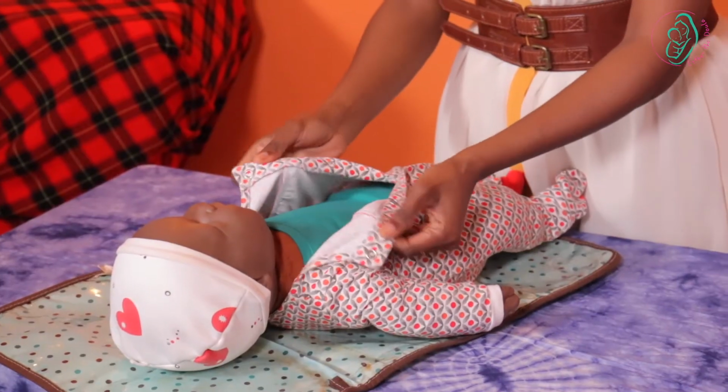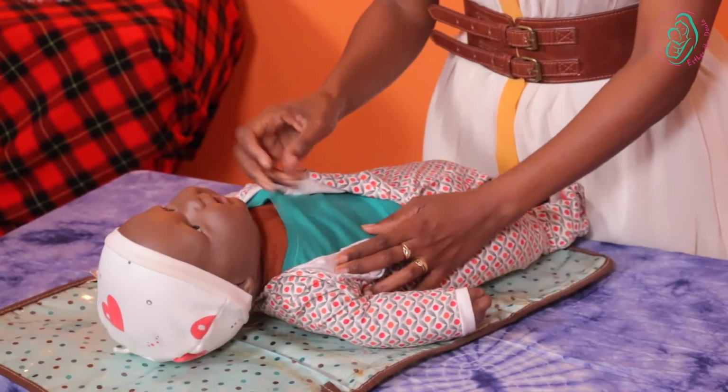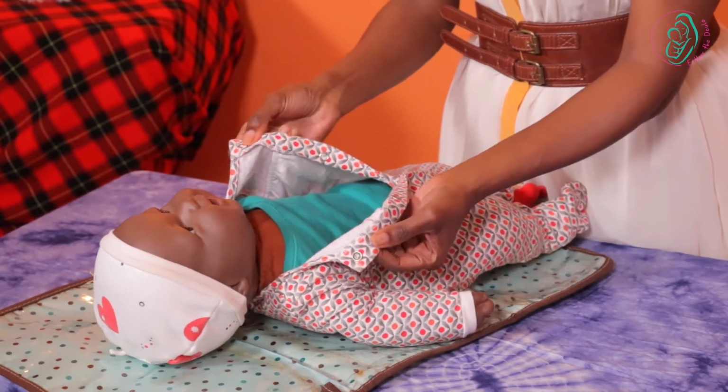Your baby just needs one extra layer than what you're wearing. Like this baby of mine is wearing an extra layer than what I'm wearing. I'm wearing a top, and this baby would now have a onesie and a romper, and that's usually enough because it's just one extra layer than what I'm wearing. Usually that's enough to keep the baby warm, not too underdressed and not too overdressed.